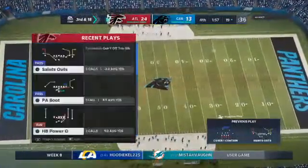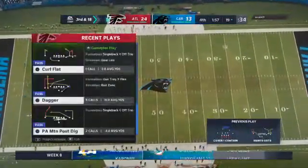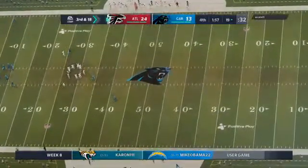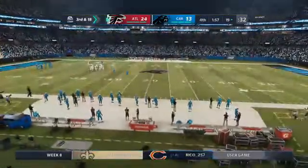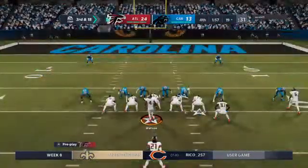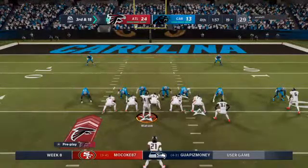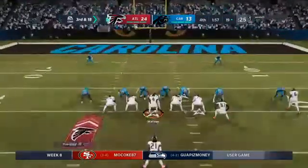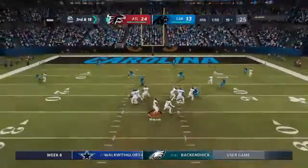The pressure really ratcheting up. They get the sack on 1st down, then a near sack. They got to him there just as it was leaving his hand. Yeah, they might need to change their pass protection scheme a little bit. Maybe bring another guy into the backfield to help protect the quarterback, because that was awfully close. Now, this is a big 3rd down, and you'd have to think we'd see a timeout right away if they can't stop him here. Now it's Watson.